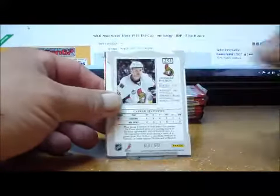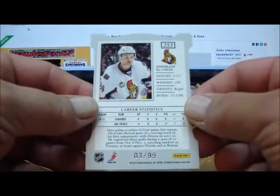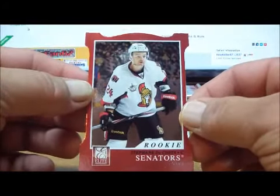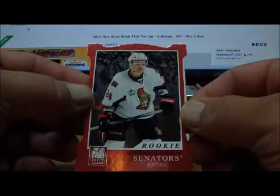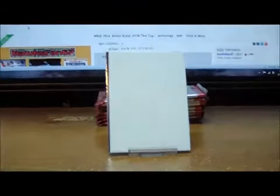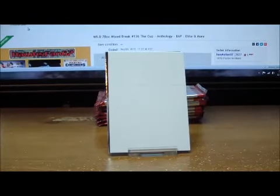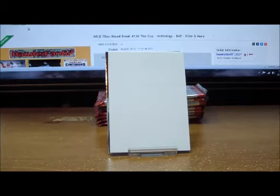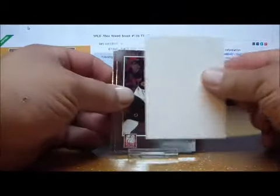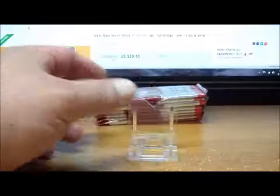All right, base and another gold card. 3 of 99 for the Ottawa Senators, Steven Da Costa. This isn't a gold card. It's a rookie's aspirations, but this one is numbered. It's red, but 3 of 99. So it's not gold, which I thought it would be numbered to 99. It's red for the Senators and our numbering 3 of 99 for the Ottawa Senators. And who's got the Sens? Tadal 86. Spacer and two more base cards.